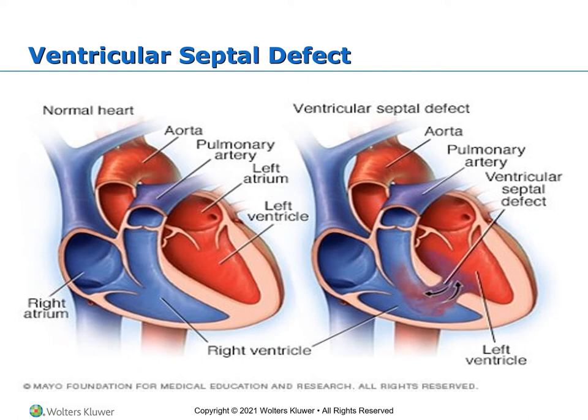A ventricular septal defect is also a cause of left-to-right shunting, and it's usually diagnosed and corrected early in life. Women with small uncomplicated ventricular septal defects usually have no pregnancy complications, but if it's large, they can have arrhythmias, heart failure, and pulmonary hypertension. So the treatment of this is rest, decreased physical activity, and anticoagulants.